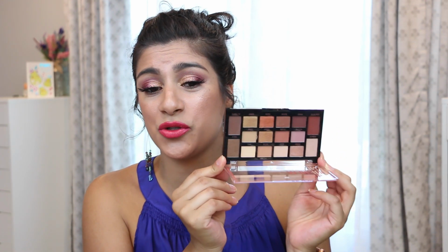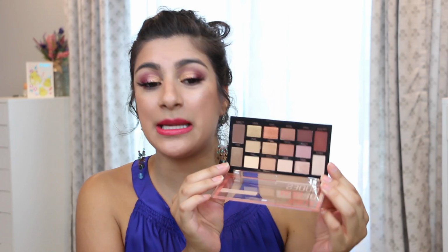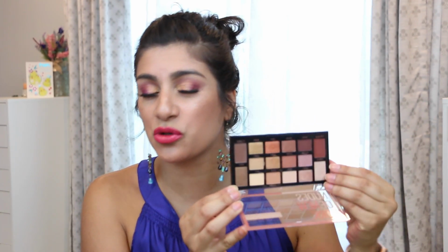You're getting the cool tones, you're getting the warm tones, you're getting the deeper purple shades, you're getting the neutral shades. It's such a good palette. It really, really is. So when N came around, this is the one I pulled out.